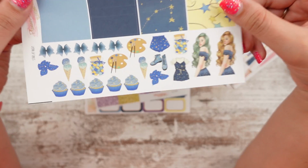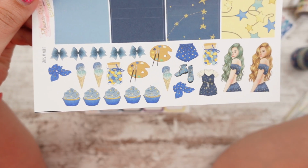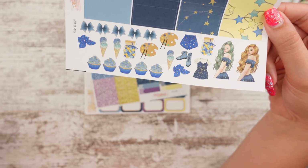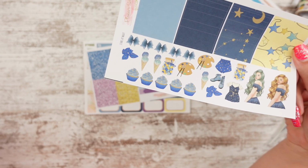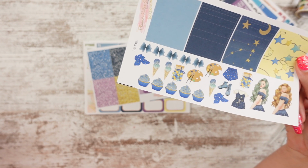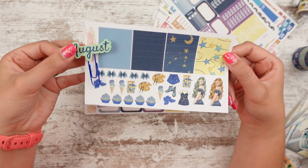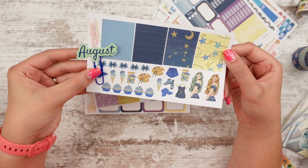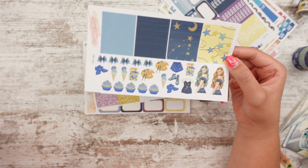So this definitely screams summer nights, which was funny because that's one of the reasons that I did my August clip. I was trying to see if I could see it. I think I moved it because it's not August yet. The August clip that I just did. There we go. So it kind of matches this kit with a pop of green because the reason I did the navy blue was the summer nights kind of feel. So I feel like that's going to go really well with it.